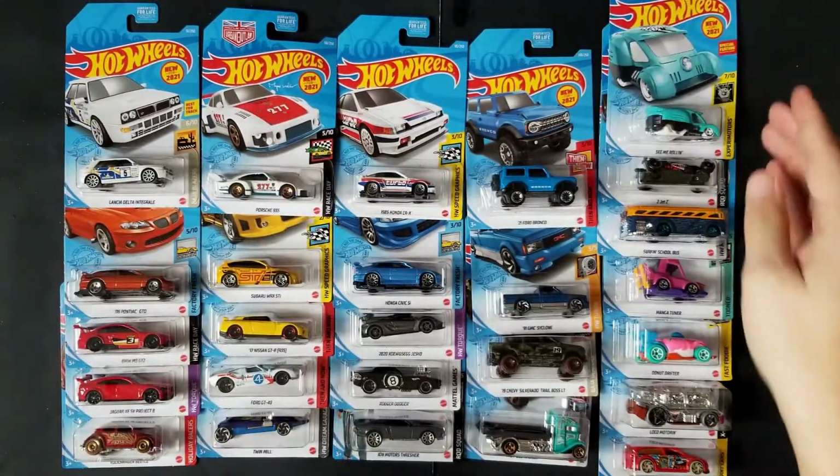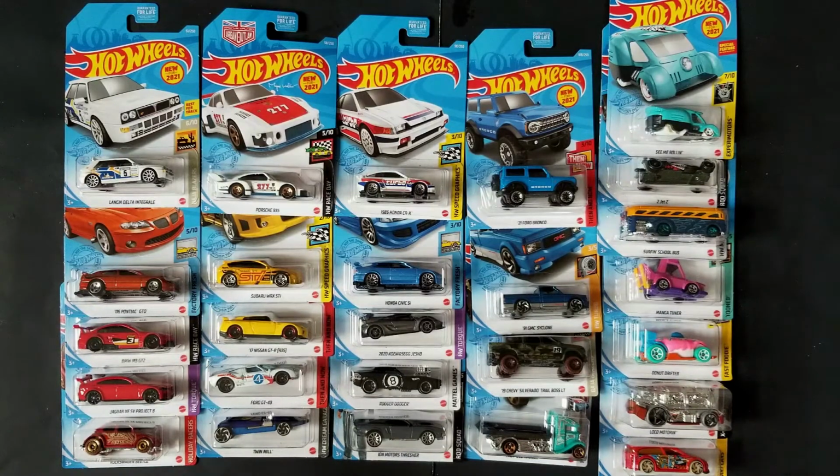These are going to be D-case cars that I was able to find at a Target. These are hitting in my area, and so I was able to find most of them. There are a few that I was not able to find exclusively. I think the black RX-7. I know that's going to be a supercharger hunt, but there's also just a mainline version. I wasn't able to find that, but I wanted to get this video, guys, on the internet for you so you could see some of these cars in case you haven't found them yet.